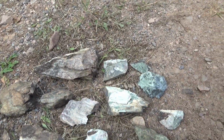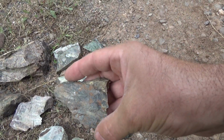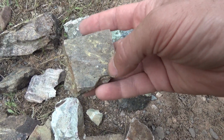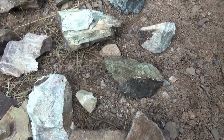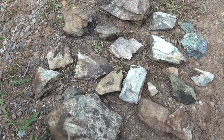What were you showing me? Oh, well, there's reds and almost, wow, that's an interesting pattern in that. It's hard to see because it's got pollen on it. Oh yeah, look at that. Look at the colors in that thing. Interesting. Well, anyway, that's a sampling of what I'm finding here, guys.